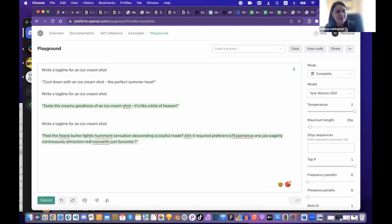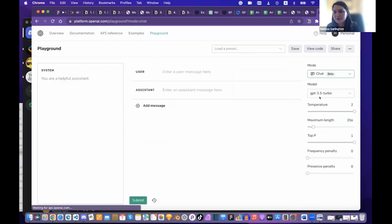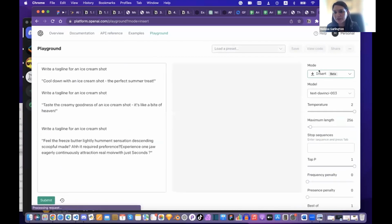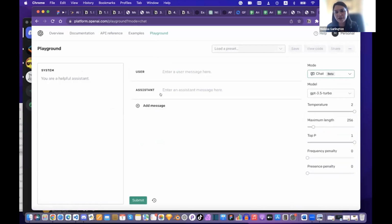Freeze butter, lightly humming sensation, descending scope made. So that's where creativity can get lost a little bit. So you don't really want to go down this route either. And that's why I think Playground is also a great experimental way of using, instead of only going to ChatGPT, you could also go to Playground and try different models, how they vary, try different modes, because you could use the chat mode, you can use other types of examples, because it's mainly trying to train you how would you architect an actual application.